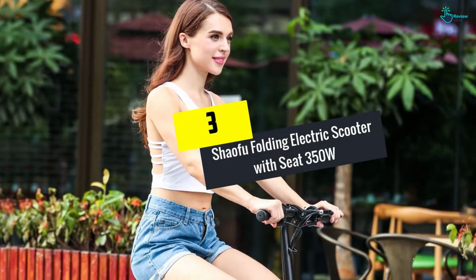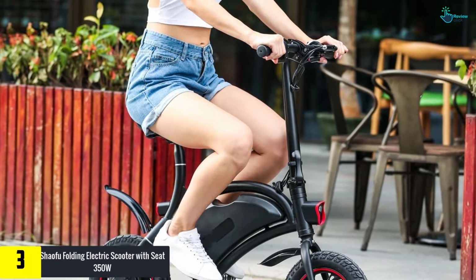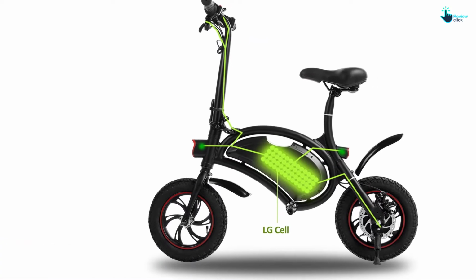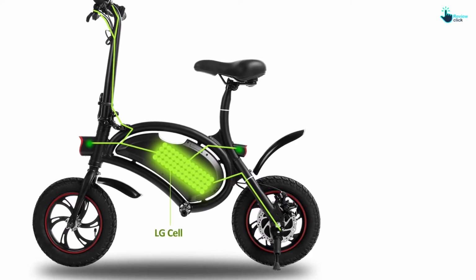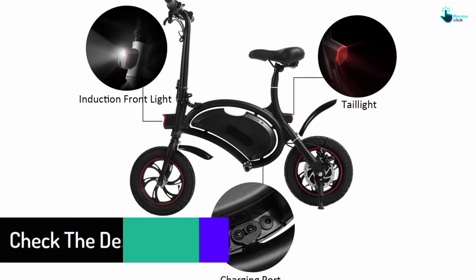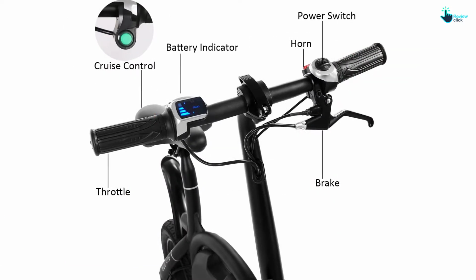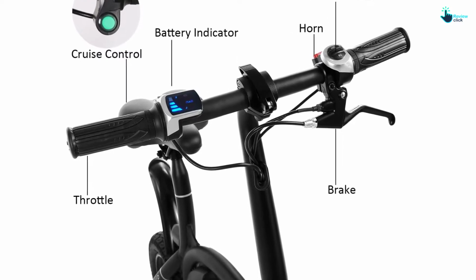At number 3, we have the Xiaofu folding electric scooter with seat 350W. When you need a comfy and reliable electric scooter with seat, here is a pick that you don't want to miss. This quality scooter has a powerful 350W motor that delivers an amazing speed. The product has 2 larger wheels that allow for better maneuverability on every surface. The product is very sturdy and stable thanks to the rugged build using heavy-duty material, hence it can support the weight of most users. Again, the scooter has an ergonomic large seat that provides maximum comfy for the riders. The scooter has a built-in rechargeable battery that provides longer runtime, and with the LED headlight, it is a pick that you can safely ride at night.